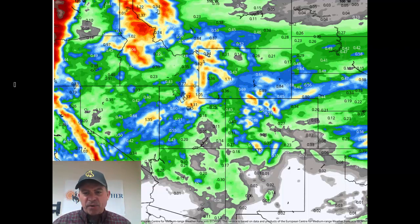In the meantime, typical March weather here for the start of the week, a little bit of everything. You're going to see sun, you're going to see clouds, you're going to have some mild temperatures, you're going to have some rain, snow showers, and maybe a little bit of thunder.